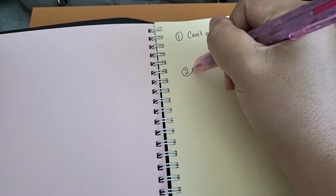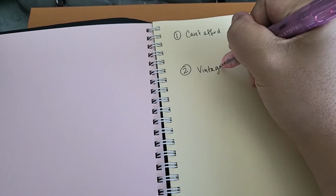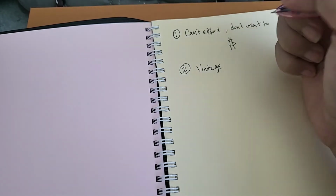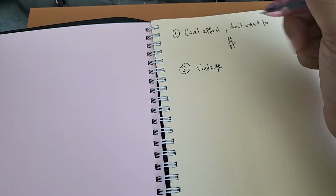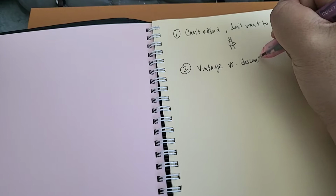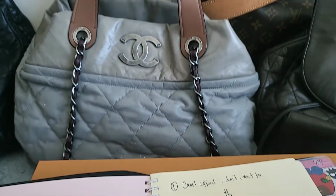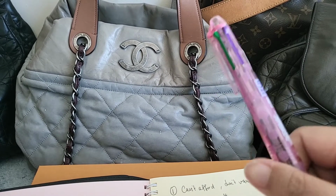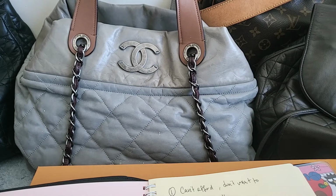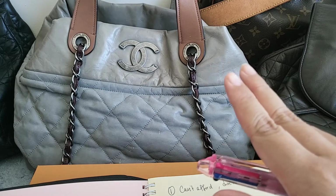So the second reason that I look for pre-loved is either I'm specifically looking for a vintage item, like my granny bag that I showed you in the previous video, the kiss lock one with the top handle, or it's been discontinued. A good example of this one is this specific bag right here. When this came out, I wanted it so bad, but at that point in my life I was still just a student, and this was an aspirational bag for me.